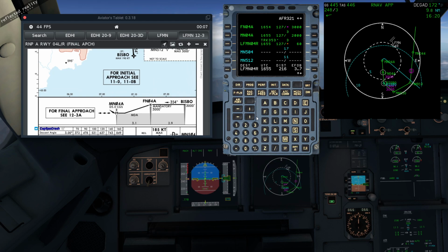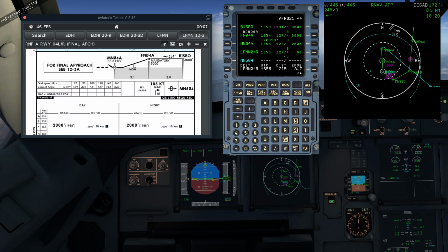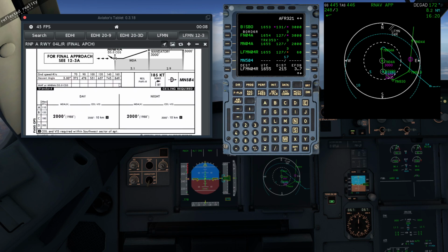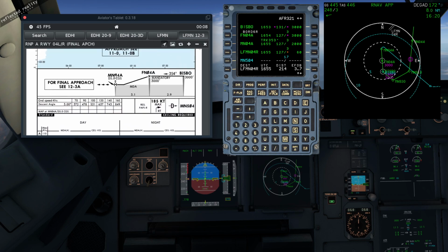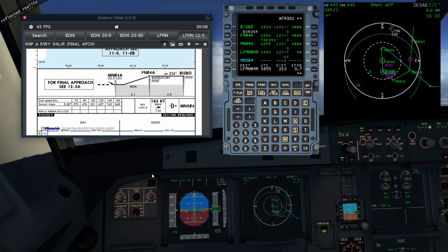I want to be down at 3,000 feet at Bisbo. And then the final approach fix is 04 Alpha, and then it's down a 3-degree path towards the minimum descent altitude, which is 2,000 feet, onto the missed approach point. So it's simply a 3-degree path from 3,000 down to 2,000 feet. Yeah, it does have the EFB on the side, Pilsner. I prefer the pop out. It's at a funny angle for me and I don't really like it down there.